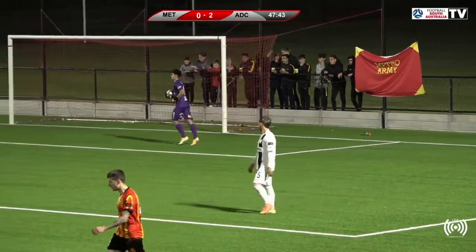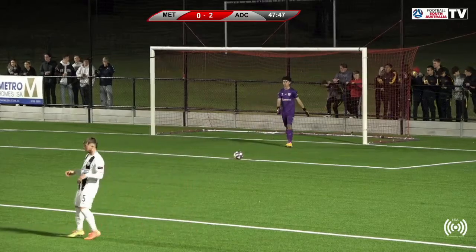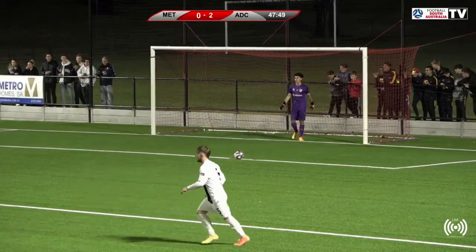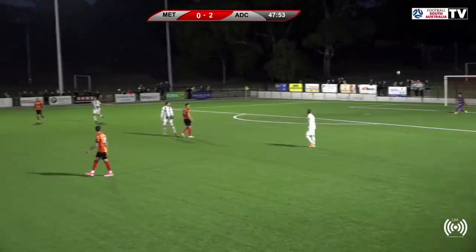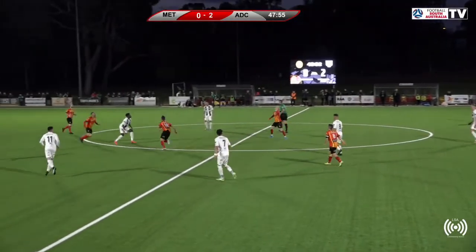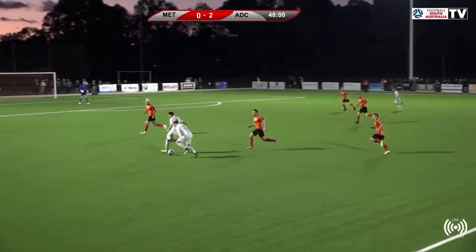Referee not going to tolerate any time wasting by Adelaide City. I'm looking for Ben. Is he on this side? Where is he? Just down here, right in front of you, basically. Yeah. Oh, there we go. Nice and comfy down there, mate. Oh, it's not too bad.